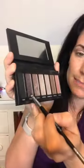So now what I'm going to do is add a little bit of darkness right here, just with the angled side of the brush, and I'm going to do that with Cheeky. So that's this dark purple right here. I'm really focusing on not making my eyes look small. I'm trying to make them look a little bit bigger, once again, because I am going to be wearing my glasses today. So I'm using this really small Brow Artist brush so that I can be very, very precise. I don't want to use a big fluffy brush because then it's going to get everywhere, all right?